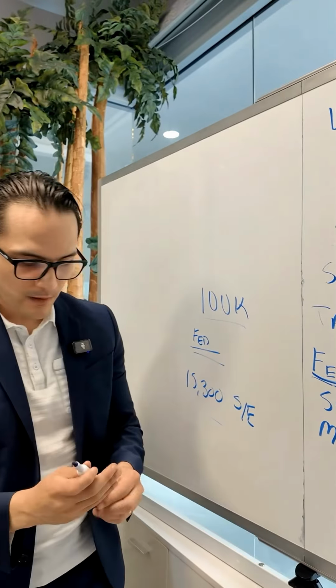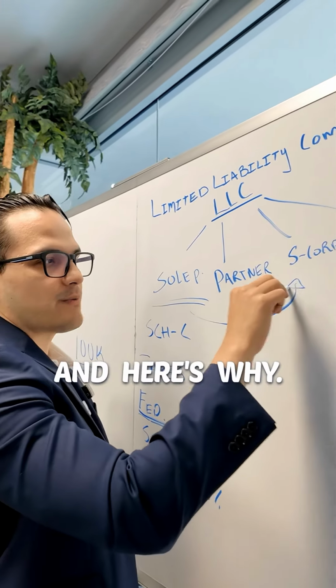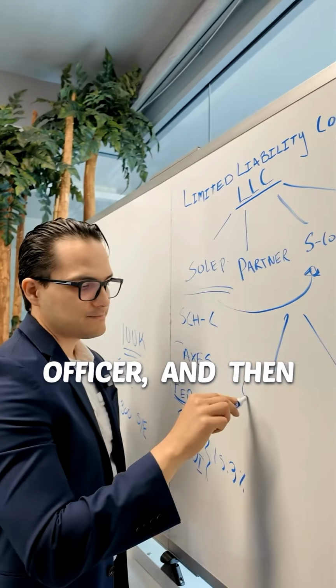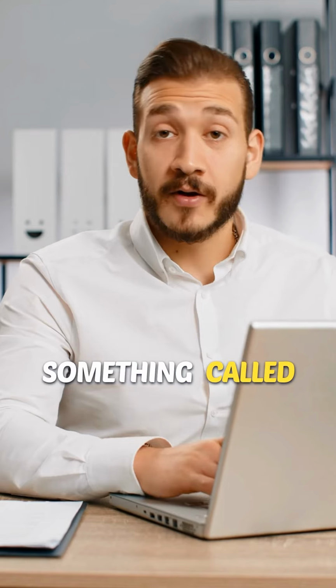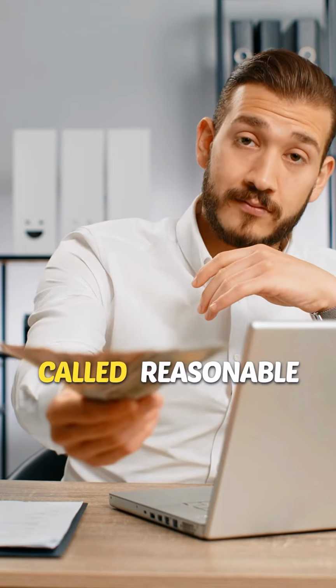Here's the thing. Once you get to a certain point, let's say about 100K, this is where it starts making more sense to jump from a sole proprietor into an S Corp. And here's why. The way you want to think about yourself in an S Corp is you're going to perform two functions. You're going to be an officer, and then you're also going to be a shareholder. As an officer of the company, you're going to get something called wages, W-2 compensation. What you need to do is you need to pay yourself something called reasonable compensation.